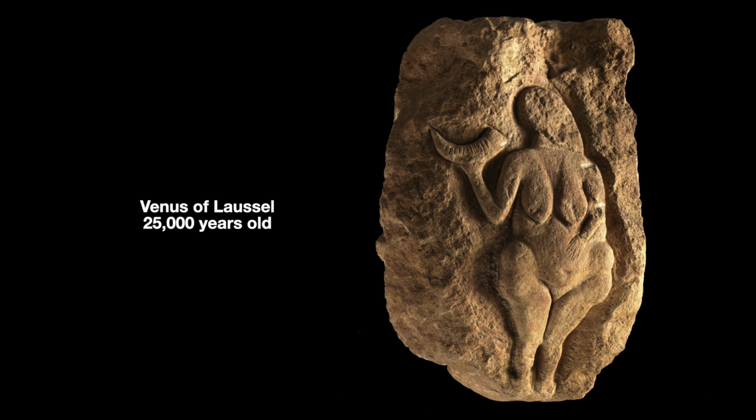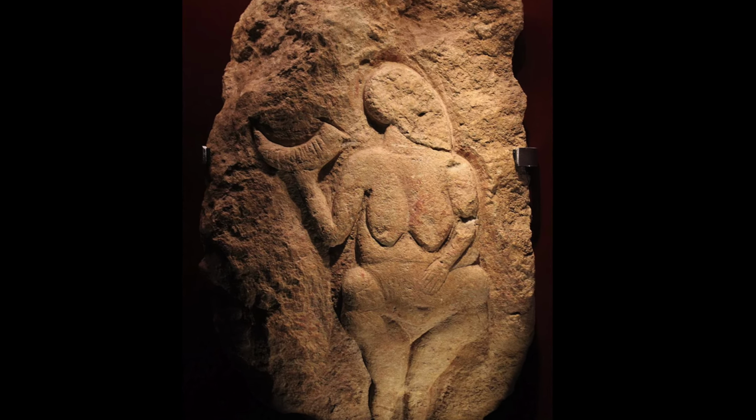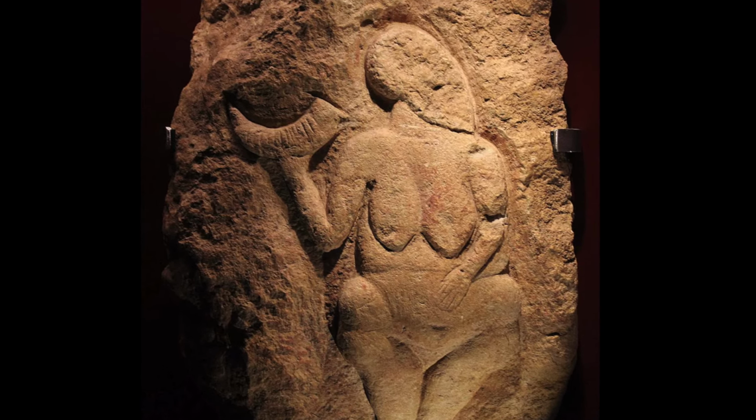This sculpture depicts a nude woman holding a bison horn, painted with red ochre and carved into a rock. The color and the notches on the horn may symbolize the lunar cycles, the number of menstrual cycles in a year, or the days between menstruation and ovulation.